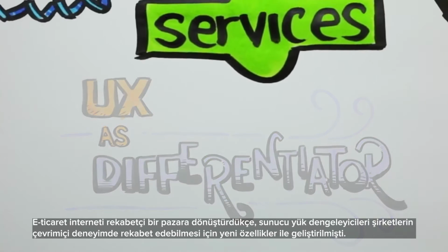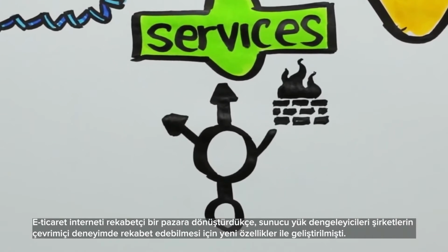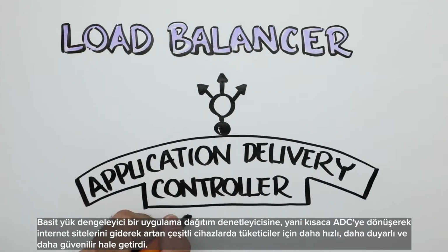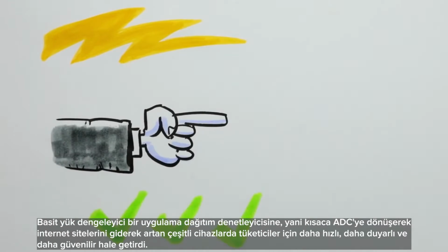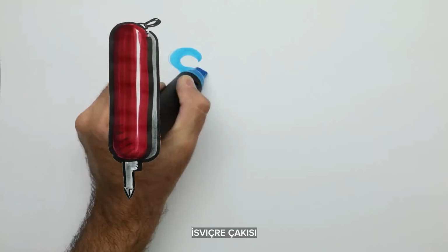As e-commerce turned the web into a competitive marketplace, the server load balancer evolved new capabilities to allow companies to compete on the online experience. The humble load balancer transformed into an application delivery controller, or ADC for short, making websites faster, more responsive, and more reliable for consumers across an ever-increasing variety of devices.